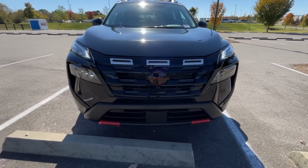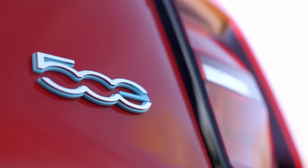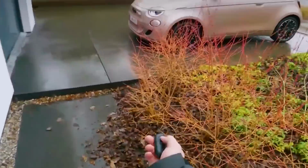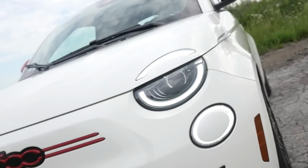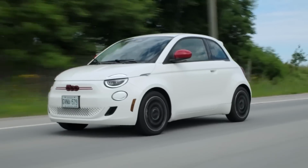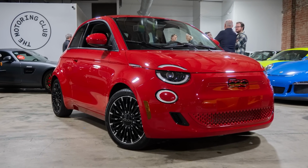However, this is not the worst inventory crisis happening right now. The Fiat 500e. On paper, this vehicle should be a hit. It is all electric, making it an environmentally friendly alternative to gas-powered vehicles. Its small size makes it effortless to weave through city traffic, and its European charm gives it an unmistakable identity on the road. For drivers who value efficiency and ease of use, the Fiat 500e has the potential to be an excellent choice. But despite all of these advantages, it is struggling to sell in the United States market.